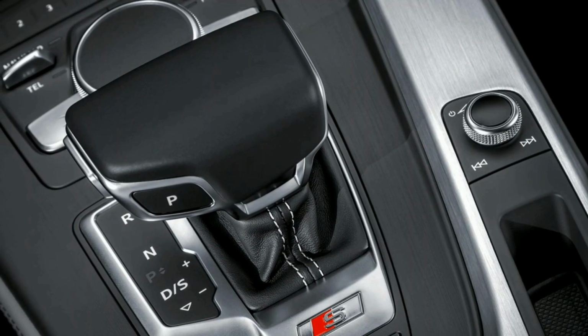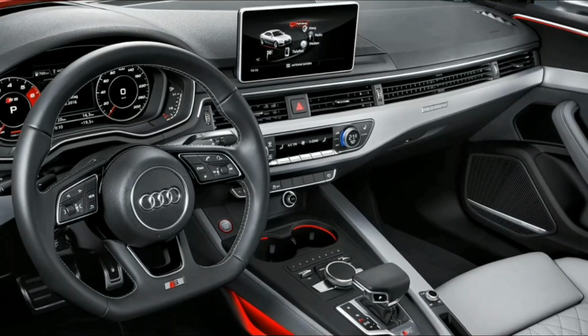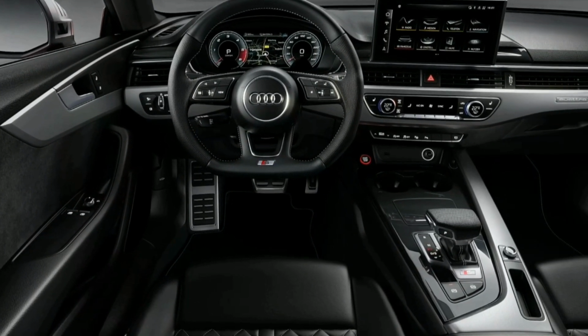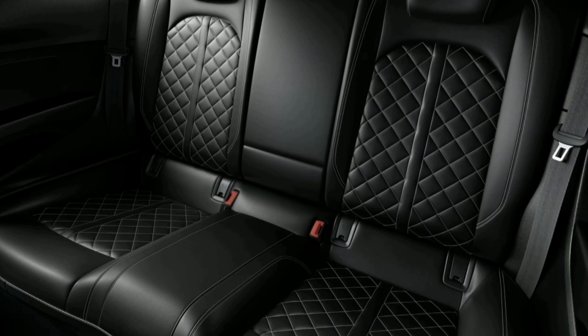Audi updated the A5's infotainment system for 2020. A large touchscreen now comes standard. It's easy to navigate through menus, and the whole system is responsive. The rear seats are small, but average height adults can ride back there.